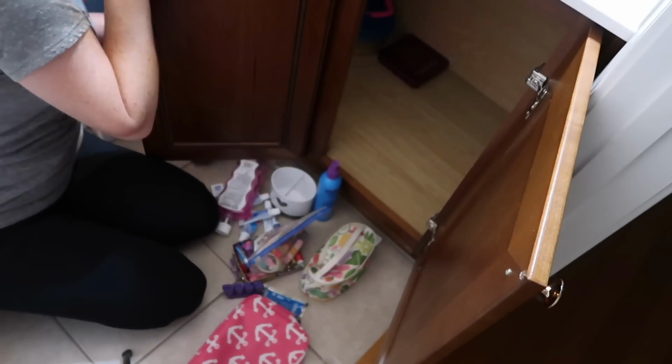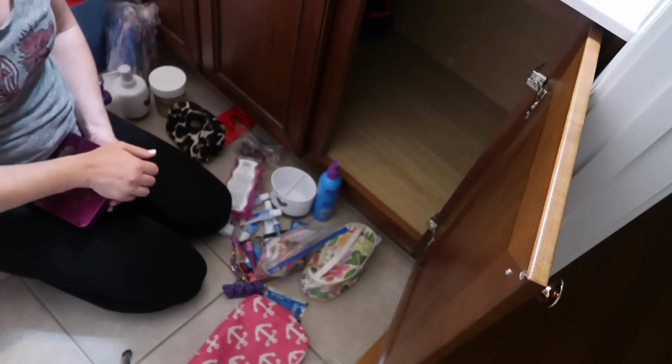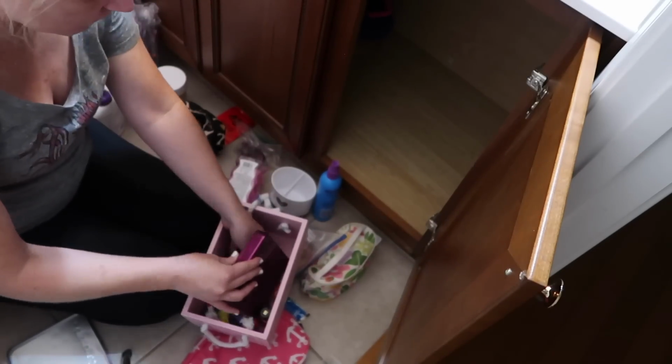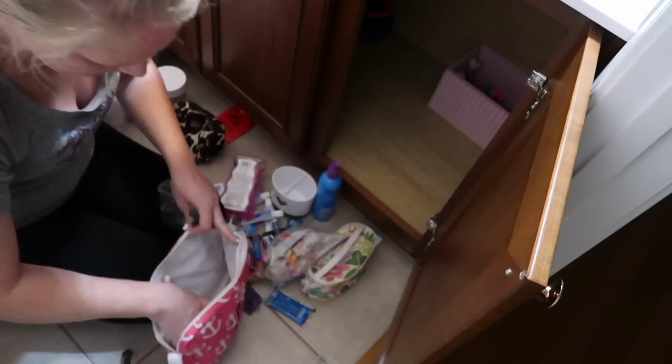As they get older, I'm sure they're gonna be collecting things, hair dryers, things like that, where we're gonna have to reorganize under here many times. But for now, I am just trying to organize what they have in here and what I've noticed them using the most of. So I'm just making designated spots for everything.